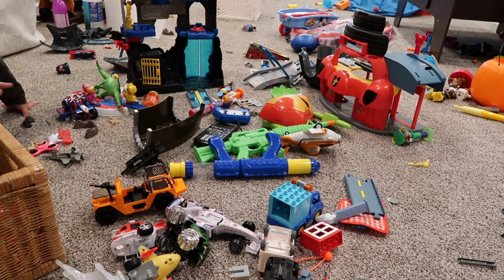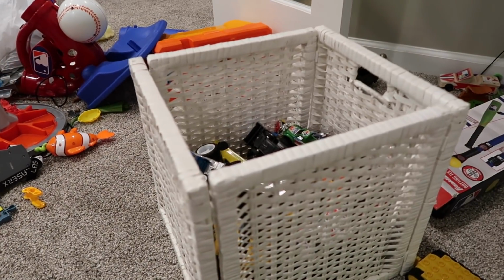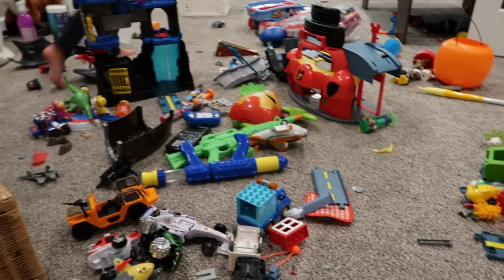So now we're going to start organizing all this mess into random pieces, into Hot Wheel cars, and just miscellaneous things.